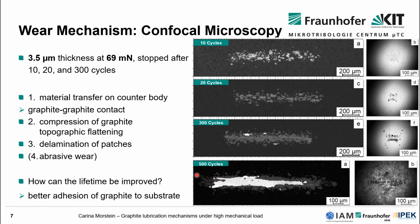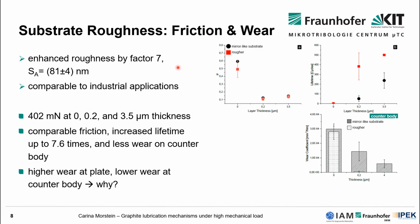So everything I've shown you so far just demonstrates that our tribological performance is limited by the adhesion of the graphite layer to the underlying iron substrate, and thus the lifetime of the layer. So we asked ourselves how we could improve the adhesion of the graphite to the substrate. And to do so, I increased the roughness of the underlying iron substrate by a factor of 7, which also made it much more comparable to the surface roughnesses in industrial applications like the rolling bearing we're going for. And I then had a look at the samples at a normal force of 402 millinewton, and I investigated the two thinnest graphite coatings I had so far, 0.2 and 3.5 micrometer thickness.